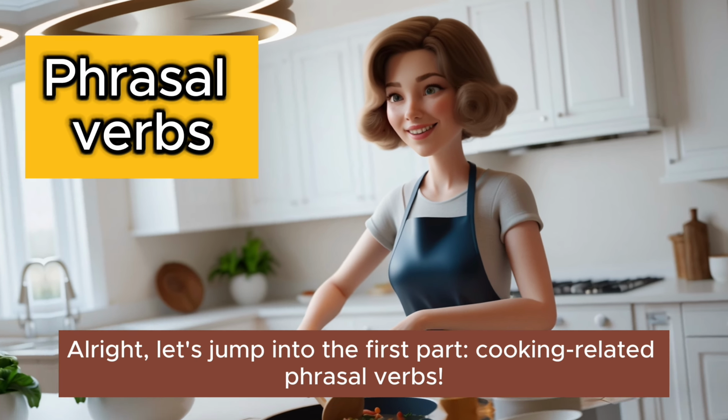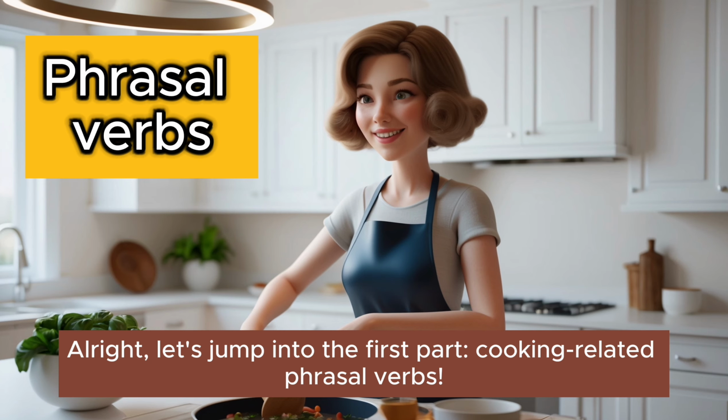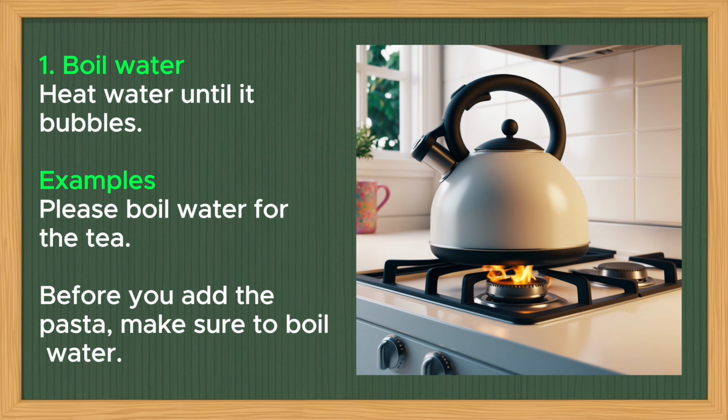All right, let's jump into the first part, cooking-related phrasal verbs. 1. Boil water. Heat water until it bubbles. Please boil water for the tea. Before you add the pasta, make sure to boil water.